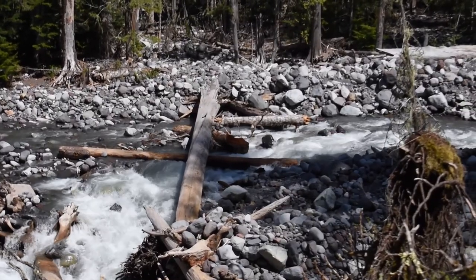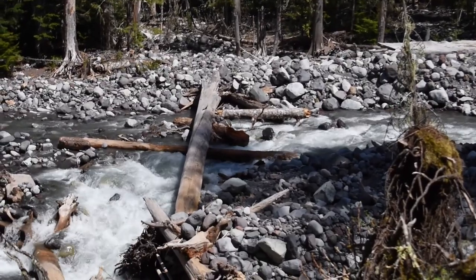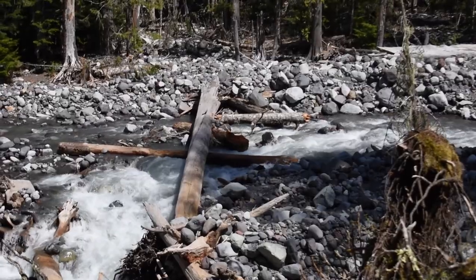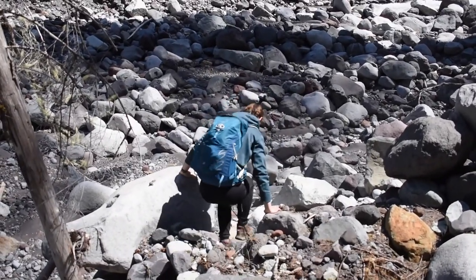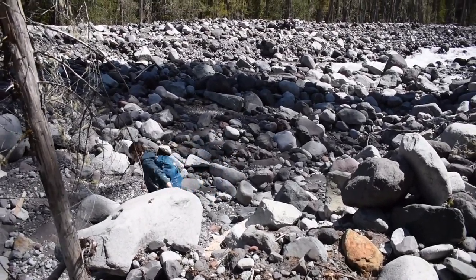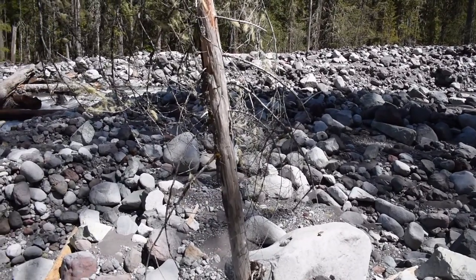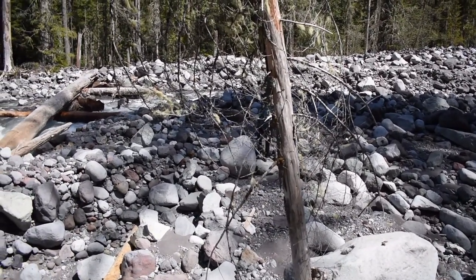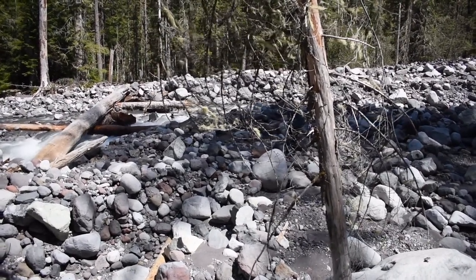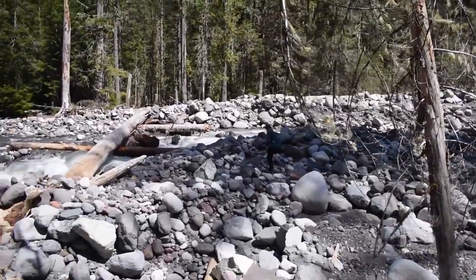And then we simply have to go back up the river on the other side and find the cairns that lead us to the east side of the valley. So Sarah's going to head down and give it the final check, see if it goes. Pretty gnarly section. But I have a feeling that it is gonna work.